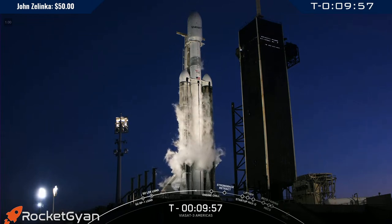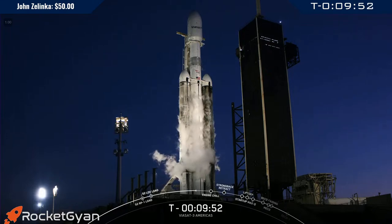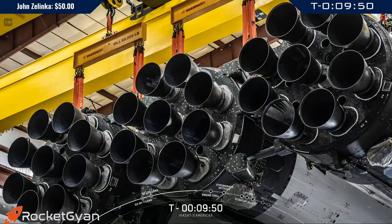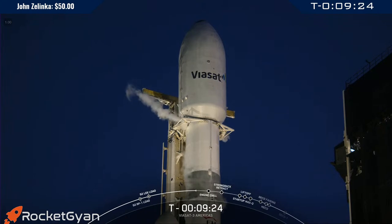The center core is new, but as Atticus mentioned, we won't be attempting to recover our side boosters or center core on today's mission. Falcon Heavy has 28 engines total. Each one of Falcon Heavy's boosters has 9 Merlin 1D engines, making for a total of 27 engines across all three boosters, and you can see that incredible view on your screen. At full power, these 27 engines produce the same thrust as 18 747 airplanes at takeoff. The 28th engine is a Merlin vacuum engine on the second stage and will power the payload to its final targeted orbit.